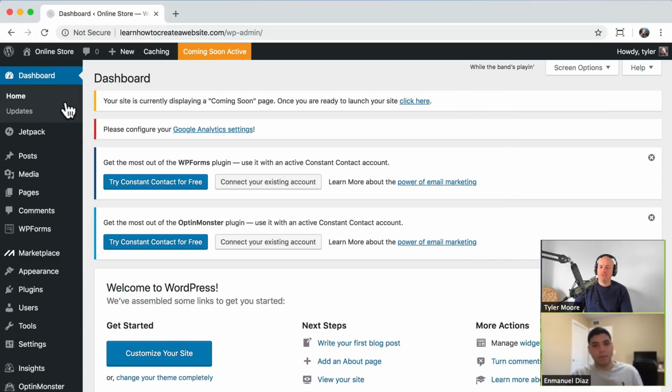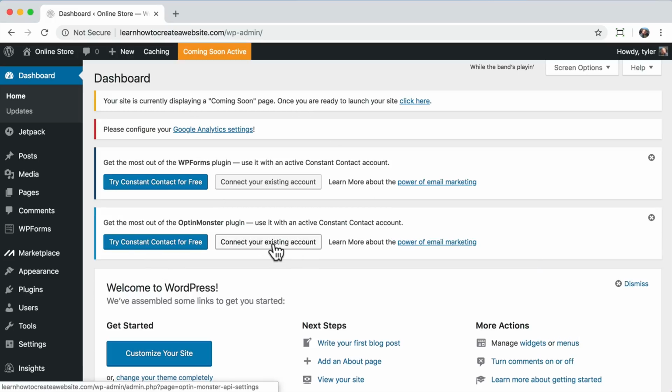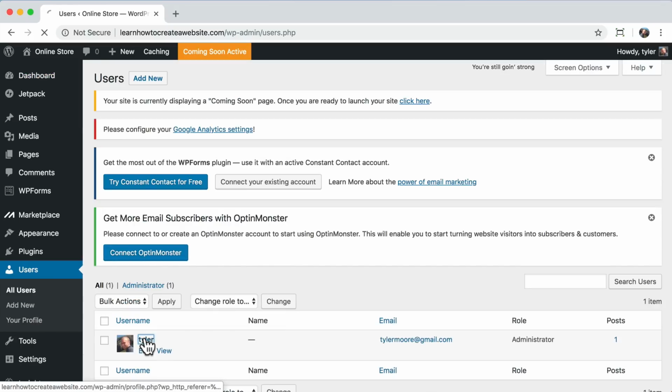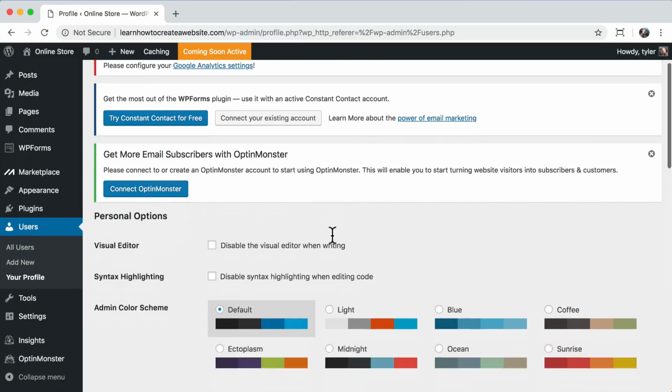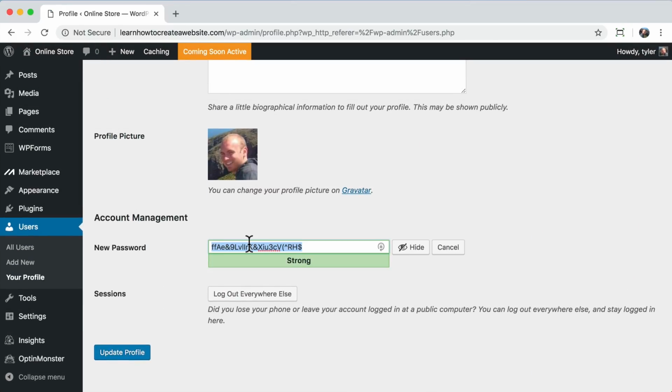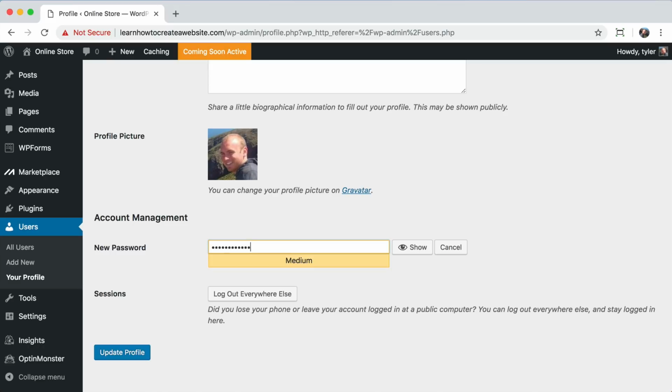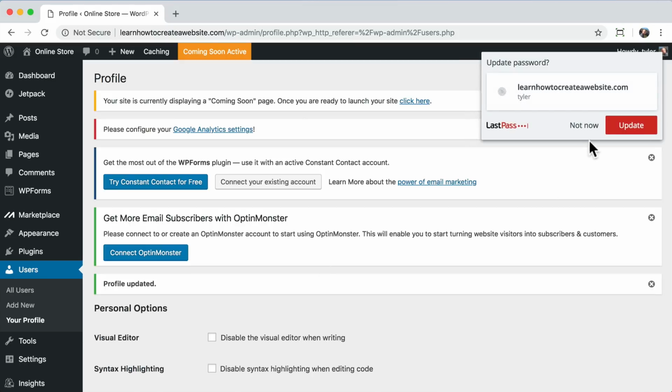Right. So all this stuff is just extra add-ons that we're going to show you how to delete. This is the dashboard. This is where you make the changes of your website. This is not your actual website. This is the back end of your website. To change your password, just go to users and click on your username, and then scroll all the way down. Generate password. I'm going to hide this because I don't want the internet logging in. I'm going to put in my password that I can remember and then press update profile. So yeah, that's it for that.